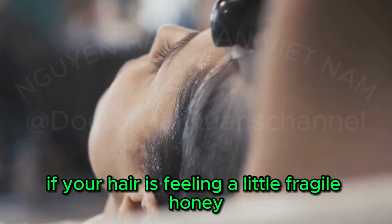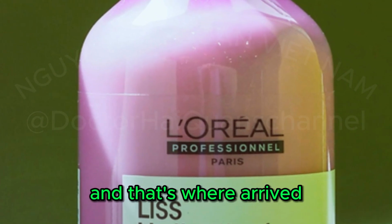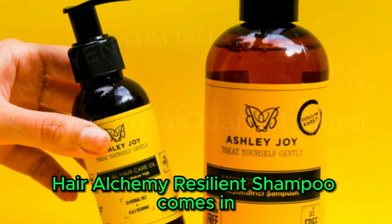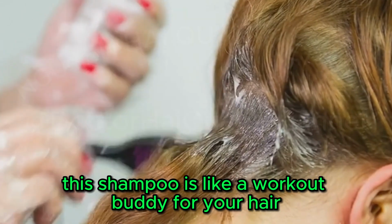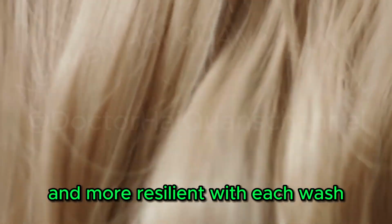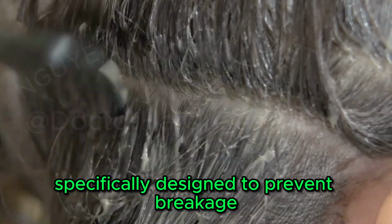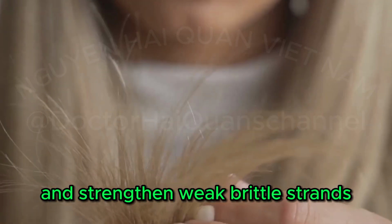If your hair is feeling a little fragile, honey, it's time to give it some extra TLC. And that's where Oribe Hair Alchemy Resilience Shampoo comes in. This shampoo is like a workout buddy for your hair, helping it get stronger and more resilient with each wash. We're talking about a formula that's specifically designed to prevent breakage and strengthen weak, brittle strands.